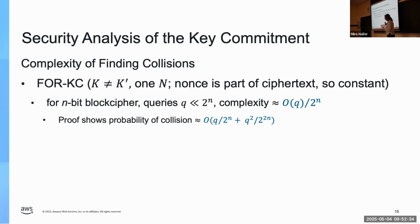For the security analysis of the key commitment part that we worked on, you can see proofs about how, if you use the 4KC notion, meaning your nonce is constant, you will not be able to find two keys that produce the same key commitment with this probability of collision, if the number of queries or attempts is much less than 2 to the n, where n is the size of the block cipher, so it's 128 in this case. Then your probability is of this order intuitively, but the proof shows it's of this order.